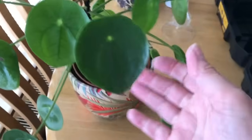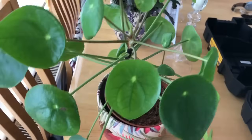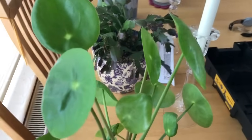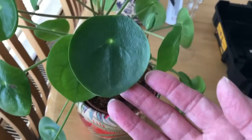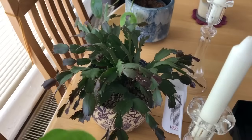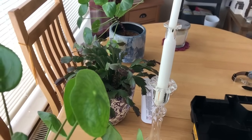So these are the same plant, but the ones downstairs. Do you think that my plant upstairs is not getting enough light? There's one over there as well. It's exactly the same. And they're really, really green and luscious, these, compared to the one upstairs. That's my Christmas cactus, and that's really grown since last time.